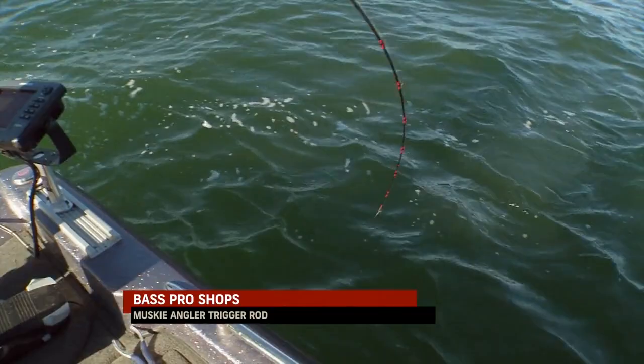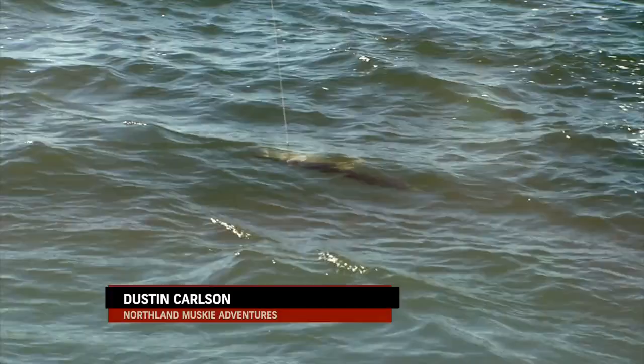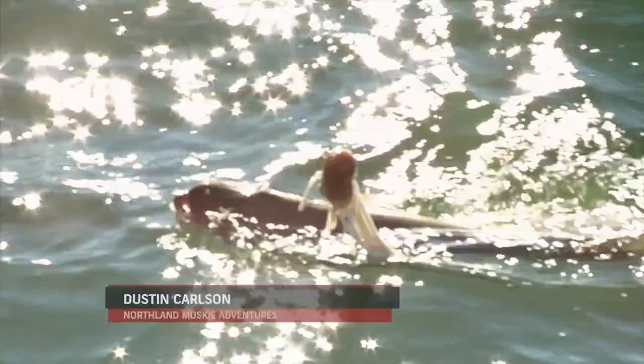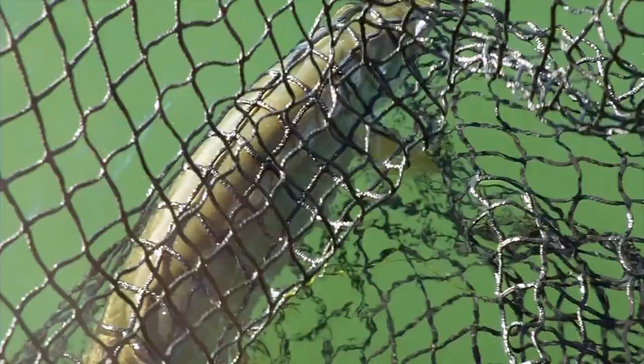I'm ready when you are, Pete. Oh, well, he's not ready. Pete said he had one on, and all of a sudden, the fish was right at the side of the boat, his rod was doubled over, and I knew Pete had a nice fish on. He wasn't sure how big it was, but I could definitely tell it was a nice fish. There you go, buddy. Nice fish. Nice work, man.